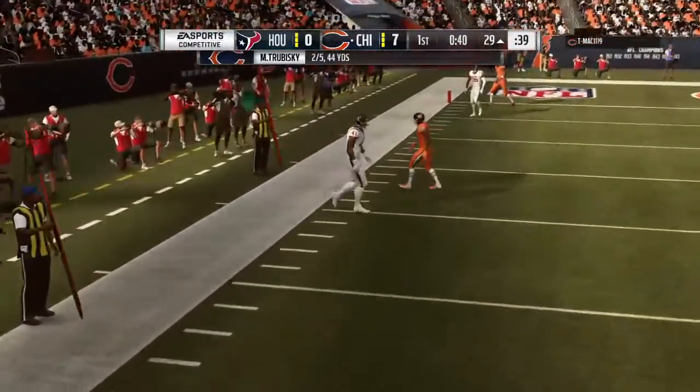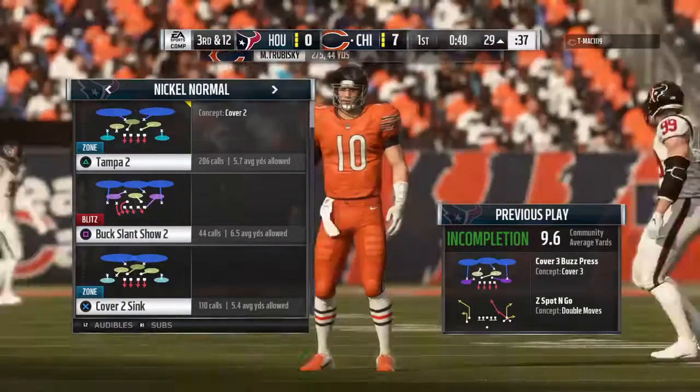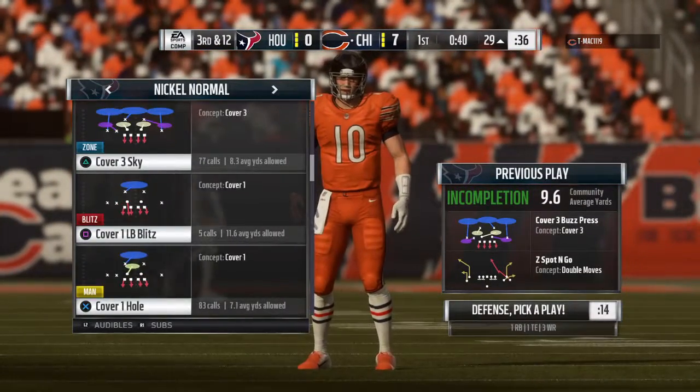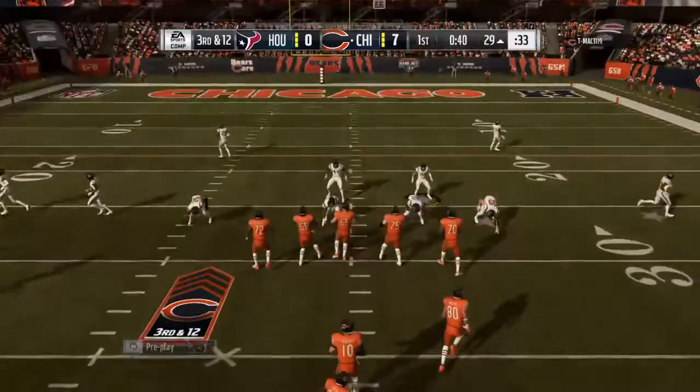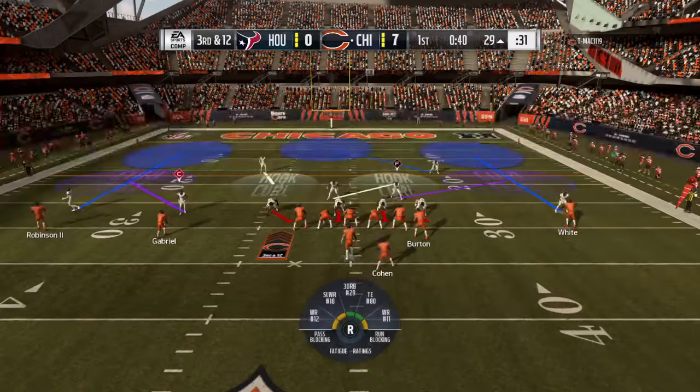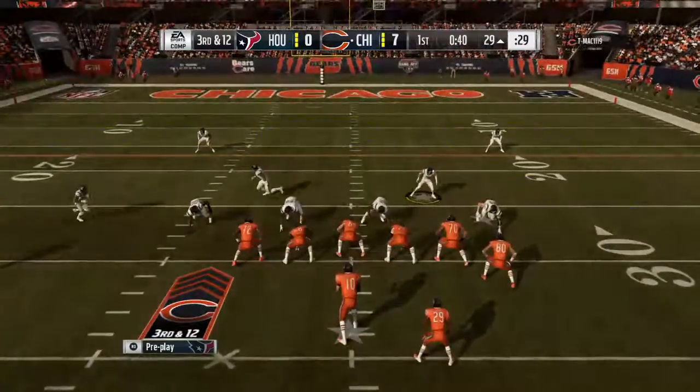Pass incomplete. The turnover put him in great field position. They don't want to squander it with 3rd down coming up. No, not at all. And you know what else you do? You make your defense mad. Yeah. They got you the football, gave you a great opportunity. You got to cash in and get some points.